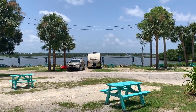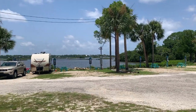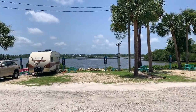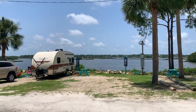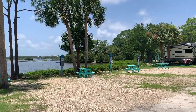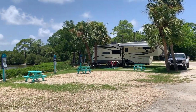As you can see, they've got these really cute, brightly painted picnic tables everywhere. And, you know, kind of everything here could maybe use a fresh coat of paint, but we understand because it's the outdoors, the sea air eats away at paint and all sorts of stuff. And as you can see, I just cannot stop pointing the camera at this beautiful water. Just look at it. It's so wonderful to be able to back your RV right up onto the ocean or the gulf or the inlet or whatever it is, and just enjoy.